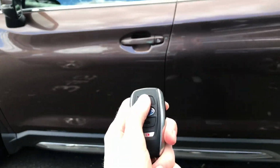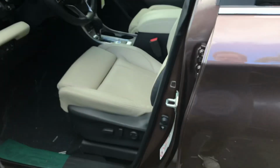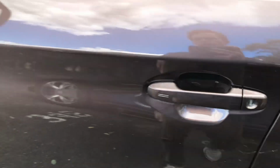So let's say your vehicle is locked, your hands are full, you have your key in your bag, and you walk up. Your vehicle will open if it can sense that your key is in the proximity. Let's say your hands are full, you don't want to get your keys out of your bag, you can just go like that. It's going to lock.